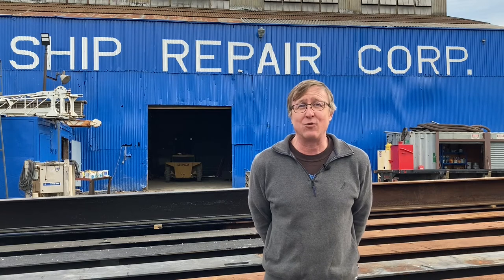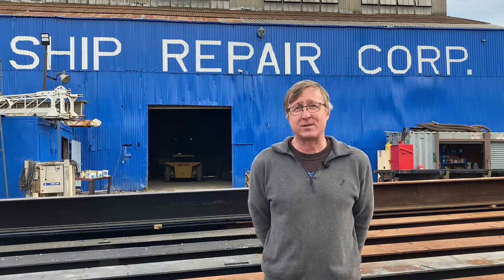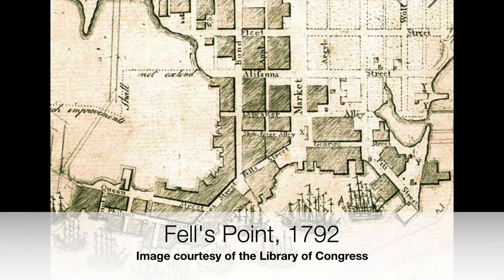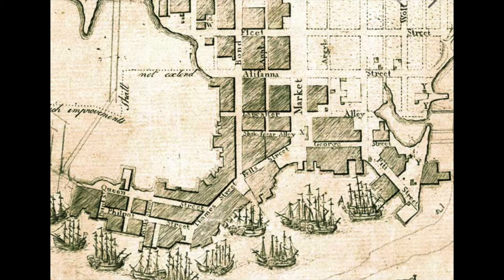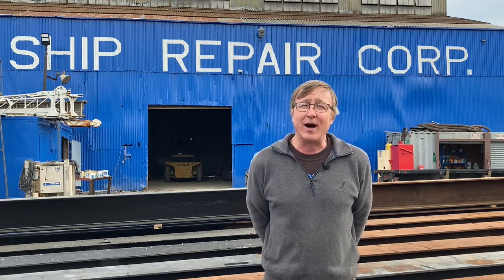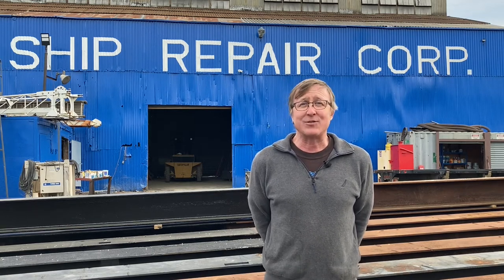It was doing well. Across the harbor, though, was a naturally deeper port called Fells Point. And Fells Point had been chugging away building and repairing ships and in the shipping business since the 1680s. So it got a little bit of a start on that. But the Port of Baltimore did pretty well. It was aided by at least three different things.